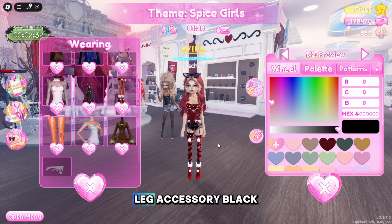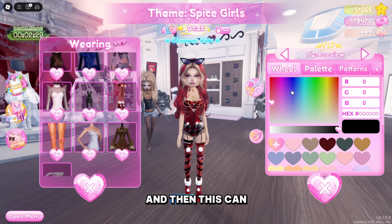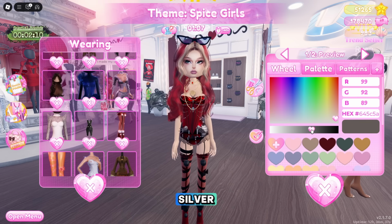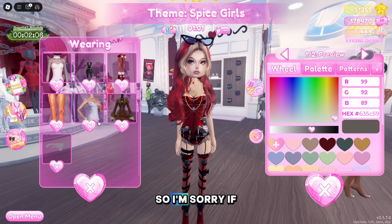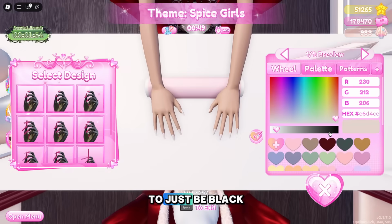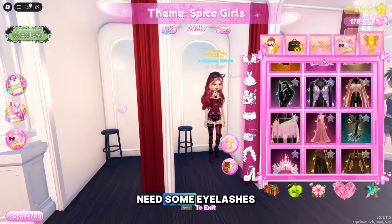We'll make the Valentine's leg accessory black. And then this can just be red. I'll make our chains maybe like a dark silver. I don't know what color chain she wears, so I'm sorry if it's supposed to be gold. And then we'll do red for the pendants. And my nails need to just be black. And I also really need some eyelashes.